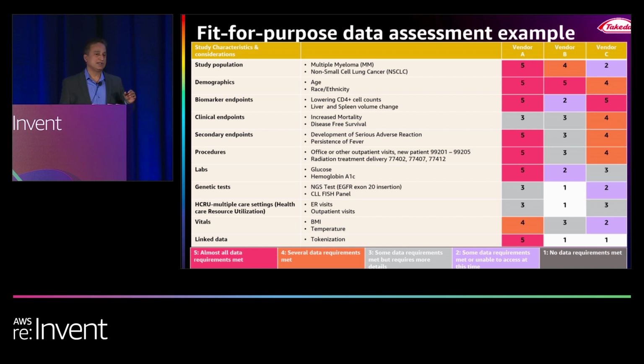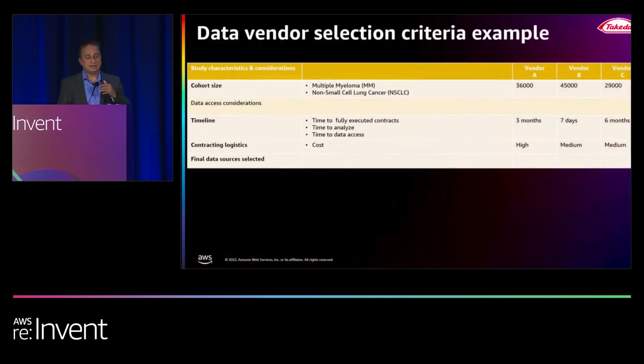So after doing all this, we rank them, as you can see, based on whether they have met the data requirements or they have not. So anywhere from 1 through 5. And then we shortlist, and then we see how many patients do they have in their data sets, right? What are some of the data access considerations?